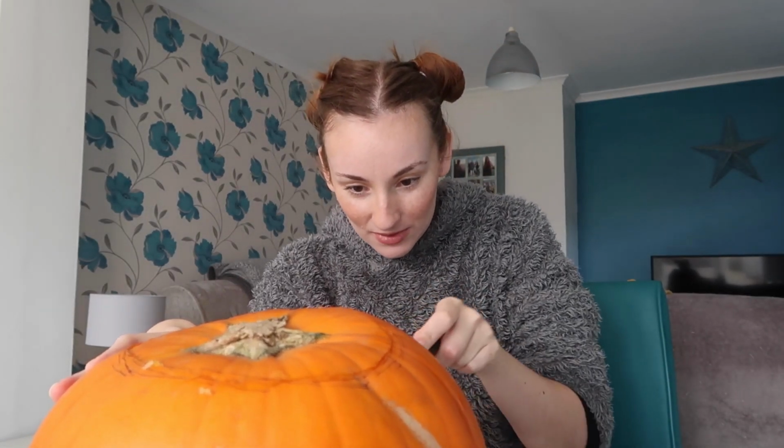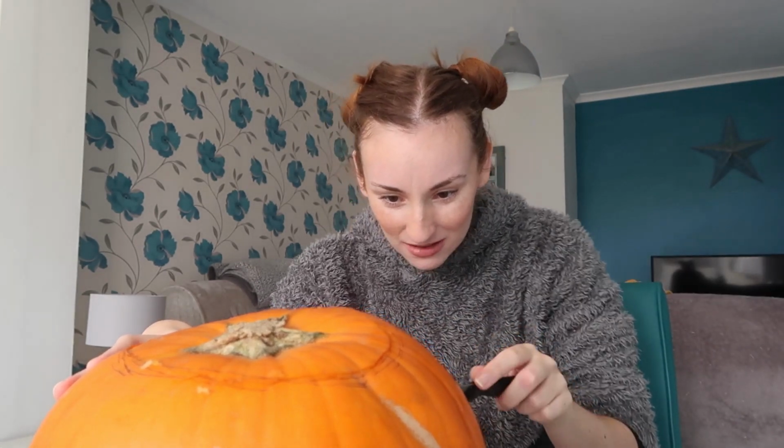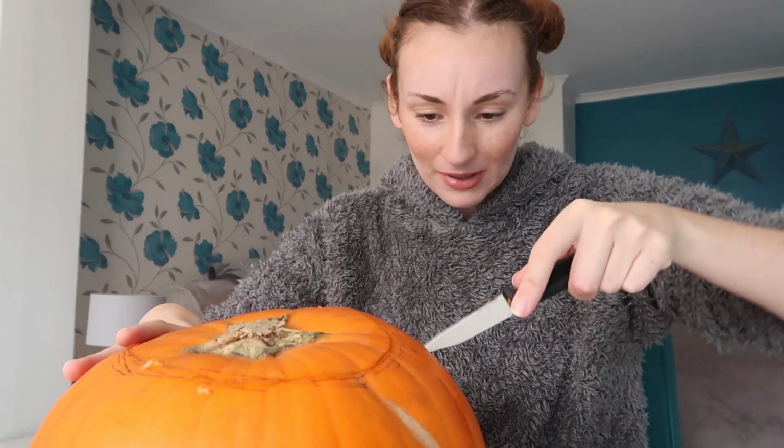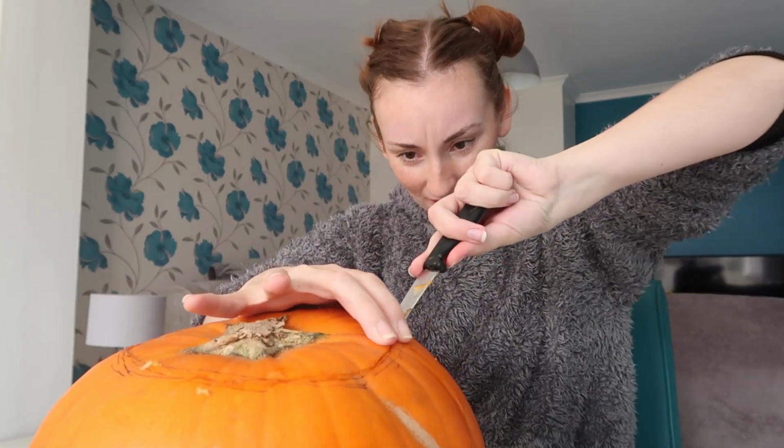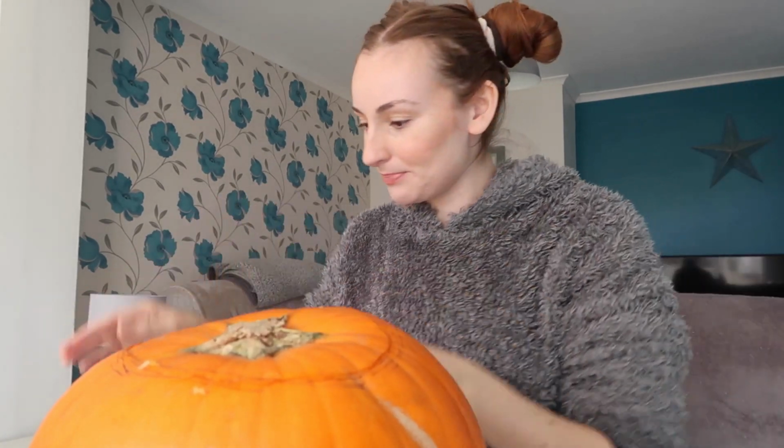Right, time to do the face. I don't know why, but this is so much easier doing this one. Maybe it's because with smaller ones it's a bit difficult because you haven't got much pumpkin to deal with. But I think the bigger one is the way to go, in my opinion.